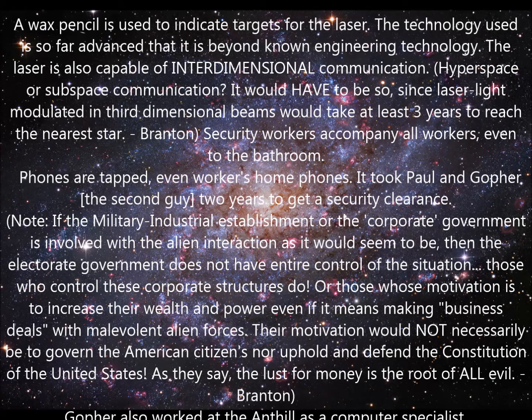The technology used is so far advanced that it is beyond known engineering technology. The laser is also capable of interdimensional communication. Hyperspace or subspace communication? It would have to be so, since laser light modulated in third-dimensional beams would take at least 3 years to reach the nearest star. Branton, security workers accompany all workers, even to the bathroom. Phones are tapped, even workers' home phones. It took Paul and Gopher, the second guy, 2 years to get a security clearance.